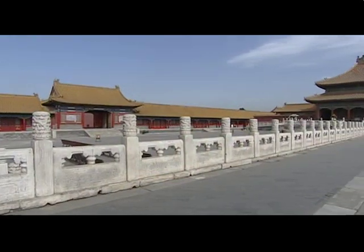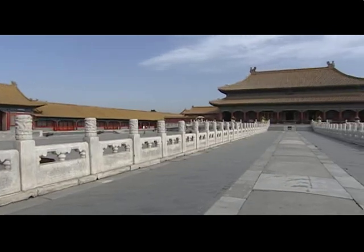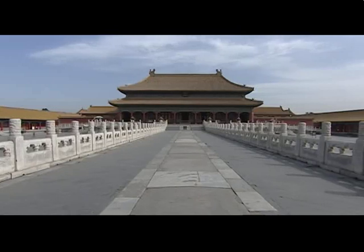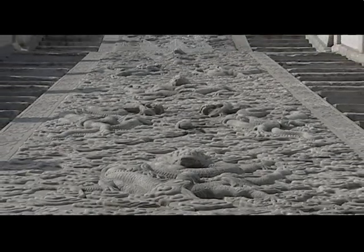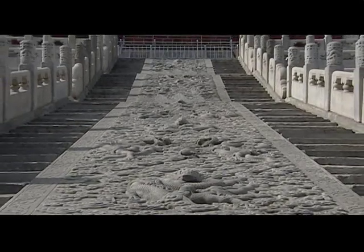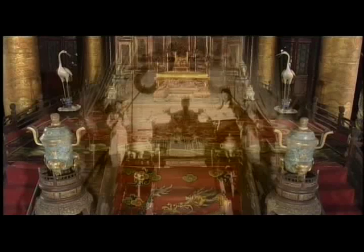The Forbidden City is not only the emperor's residence. It also has a special significance. It stands at the center of the universe and is a convergence site between heaven and earth. The emperor rules over China on behalf of heaven from here.